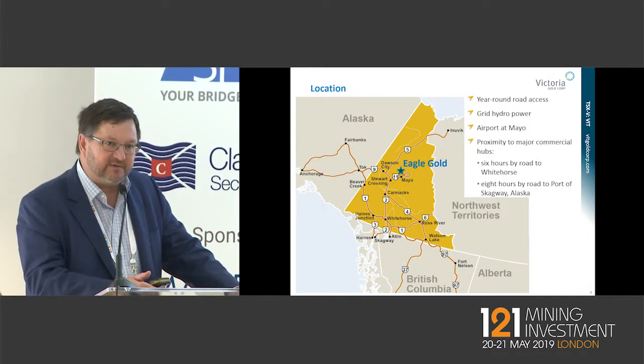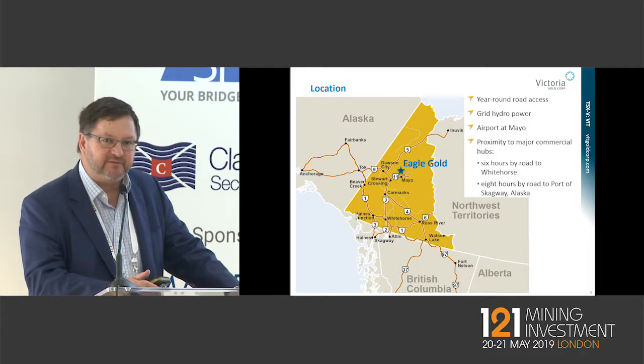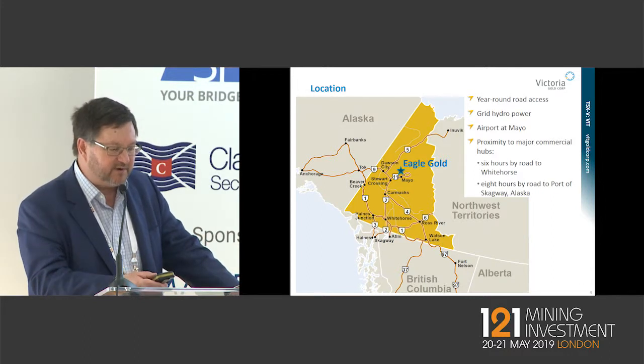Community of Mayo is just to the south. It's a small community, but importantly, it has a full-service airport, and there are 7 scheduled flights a week from the Yukon capital of Whitehorse to Mayo.